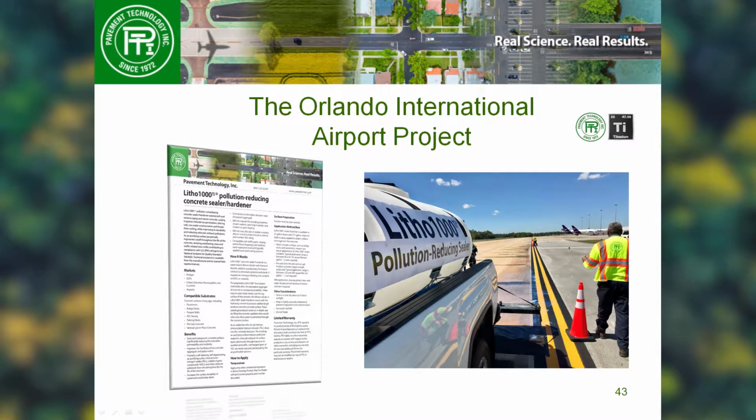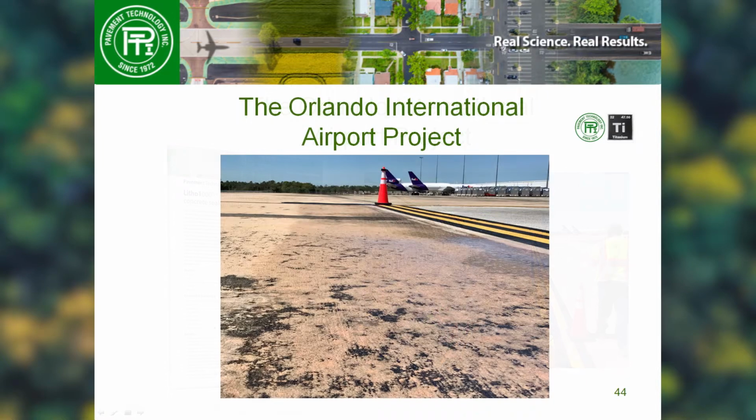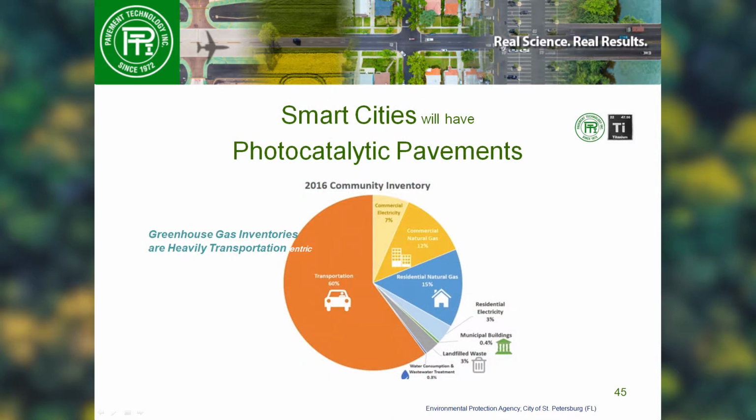And then over there we are applying it onto the concrete section as well. And then there's what that looks like afterwards, obviously. So when you look at it, it's pretty, I would say, pedestrian looking. You go down there and it doesn't have that feeling of, wow, this is going to save the world.